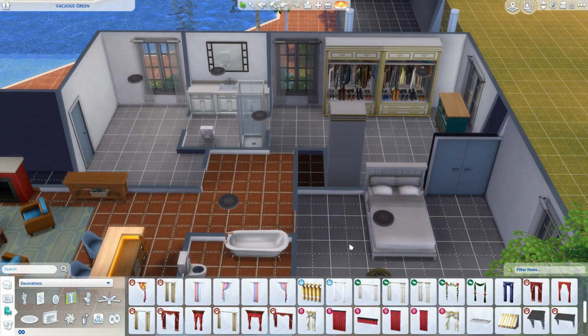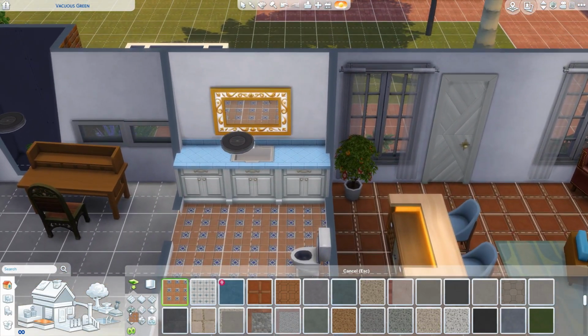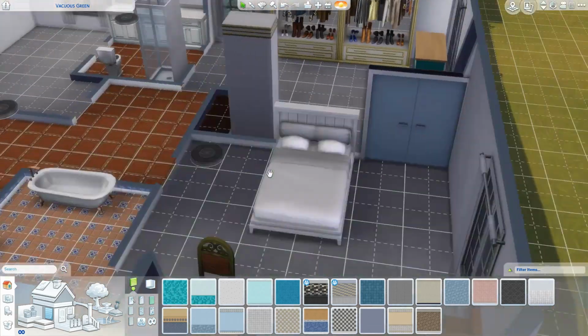So we're going to take a break from Marilyn really quick and just talk about the build a little. Here we are in the bathroom. Again, I do go in, and I use the blue tiles on the wall, but I actually change the floor to the blue tiles later as well.